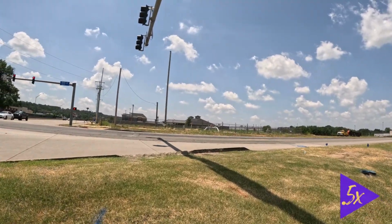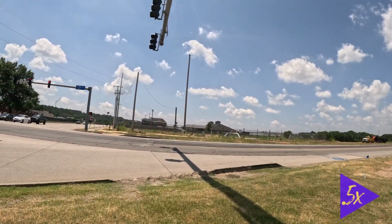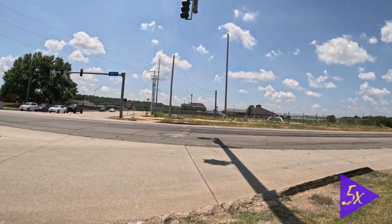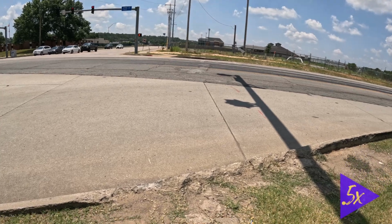And the curb is damaged because this is not a safe place for people to be. That's cars taking the corner too sharply and hitting the curb. So I'm not safe right here.